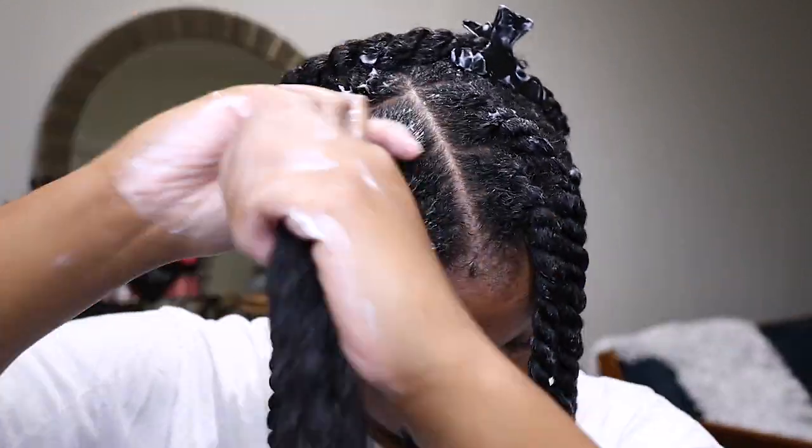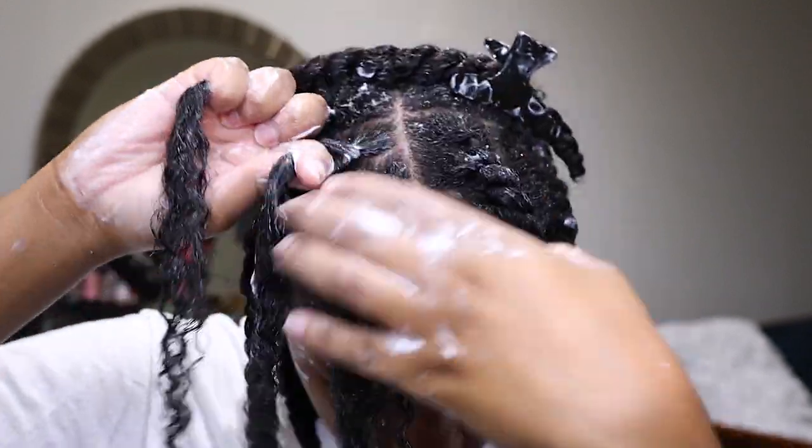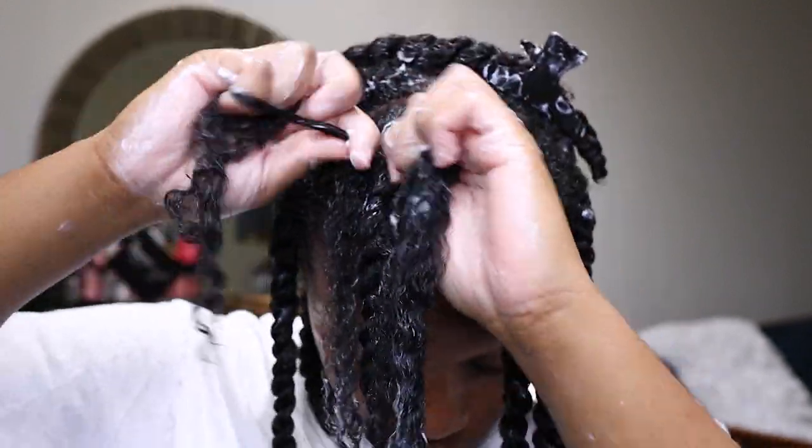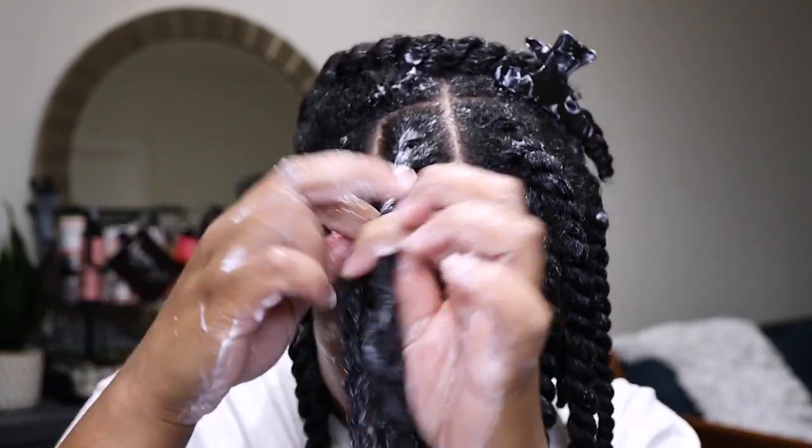You'll see that in certain sections, I do flat twists. I do that in sections that are too small to be two twists, but kind of big, and I don't really want a chunky twist. So I guess I do a four-strand twist.